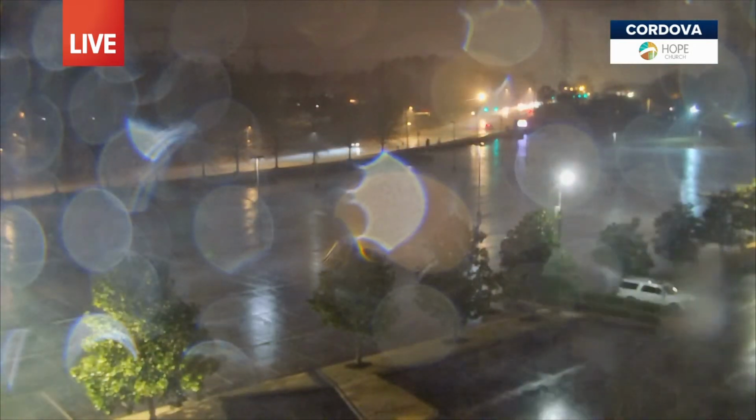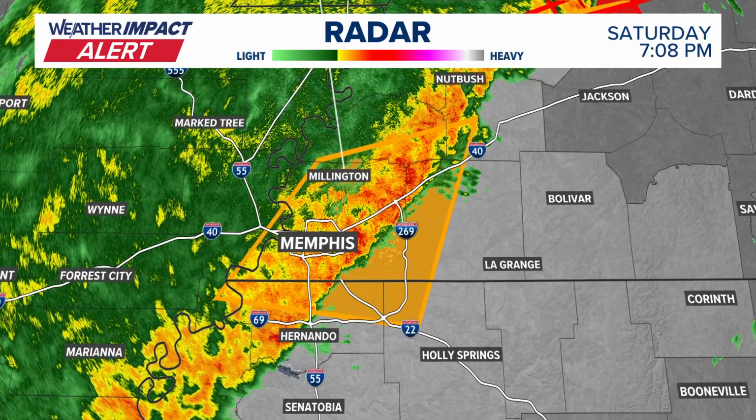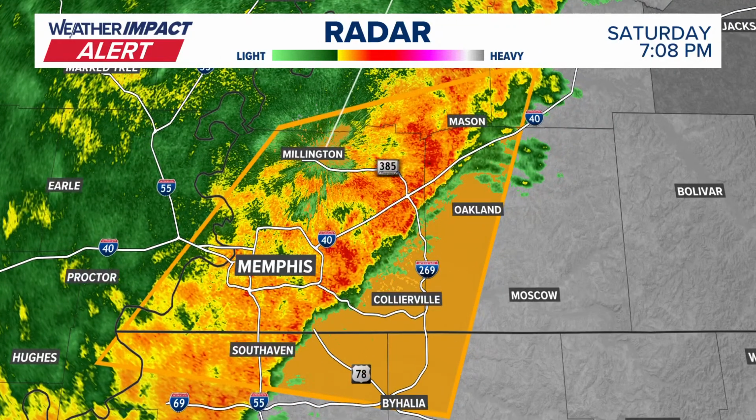I'm going to switch things back over to the radar now, as we've got some of that heavy rain starting to come through our area here in East Memphis. And down into Tunica County, we've even got some heavy rainfall in that direction. But that severe wind could be moving along parts of I-40 just outside of the 269, 385 loop there.